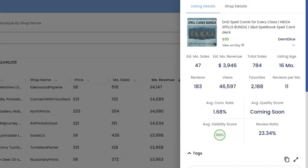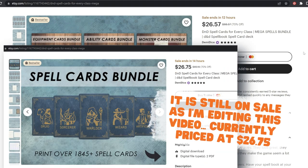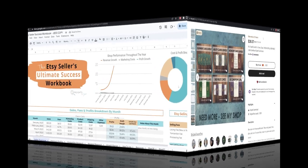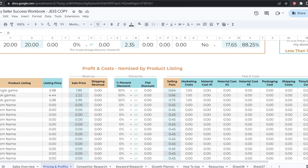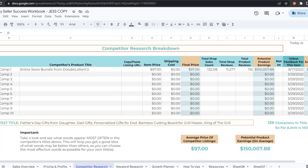Everbee has this price at $85, and sometimes these numbers change, their sales prices change and all that good stuff. As you can see here, it's on sale for 70% off. It was on sale when I first started researching this video. It's on sale now when I am filming this video. When I edit this video in the next couple days, it will probably still be on sale. So you don't want to rely entirely on Everbee's numbers. But thanks to my handy dandy workbook, created to help you track your store growth, your sales, your pricing, check out all of the pricing of your various listings and what your costs are, your profits, and do competitor research.